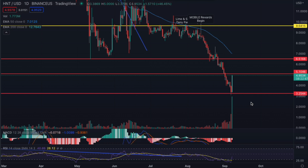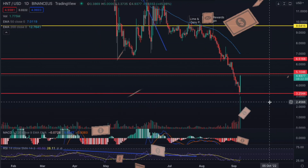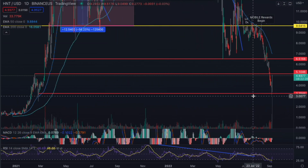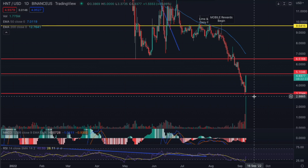Today's video is much more exciting, a video I have been waiting to make. Helium is currently up about 46% over the past 24 hours at the recording of this video. We have witnessed what looks to be a blow off bottom here. As you can see, this volume candle is the largest of its kind, dating all the way back since Helium's inception.